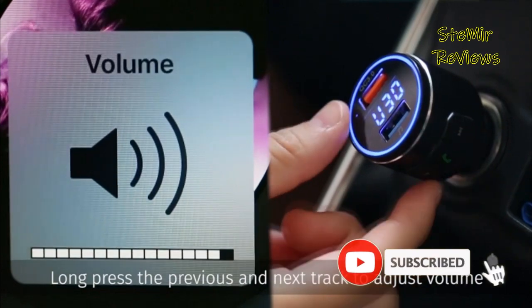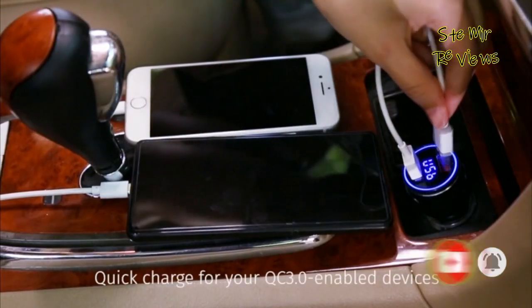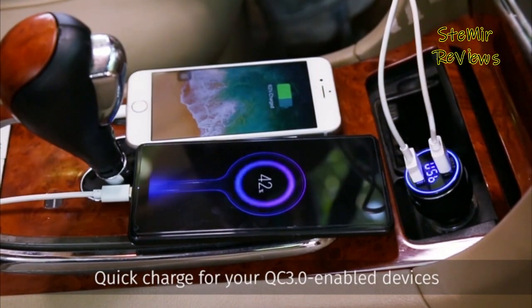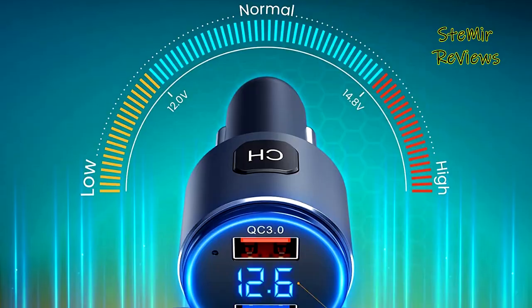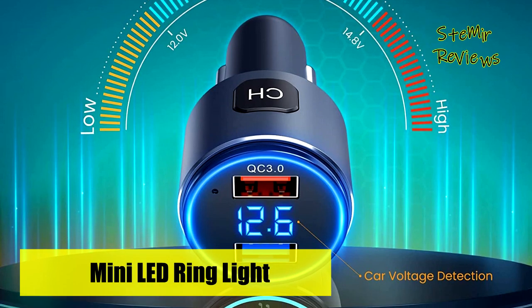At night, the soft blue LED light will remain on constantly, allowing you to see easily during the nighttime and will make your car's internal layout look cooler and more attractive. Voltage detection will monitor your car's voltage in real time.